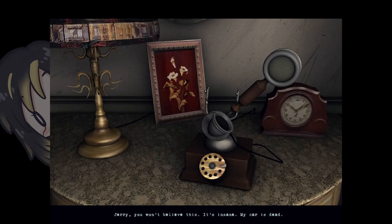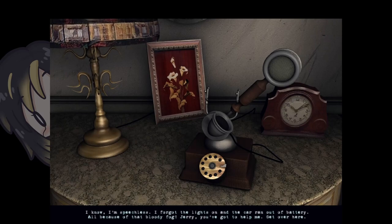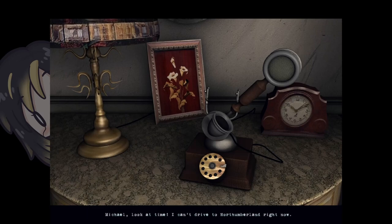You won't believe this. It's insane. My car is dead. What? Are you sure? Have you checked its pulse? I'm not joking. It's gone. My friend, this completely redefines the term suspension of disbelief you sometimes use for your stories. I know. I'm speechless. I forgot the lights on and the car ran out of batteries. All because of that bloody fog. Jerry, you've got to help me. Get over here. Michael, look at the time. I can't drive to Northumberland right now.